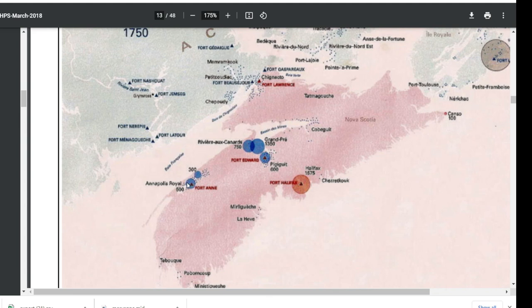French weren't really here much after about 1745, 1750. So if your records are from 1780 and it says Port Royal, it is up in this area, the Port Royal, okay, not down here. And there's probably 500 to 1,000 records that are wrong, and people assume that it's still here, but it is not. It is up here in Port Royal.